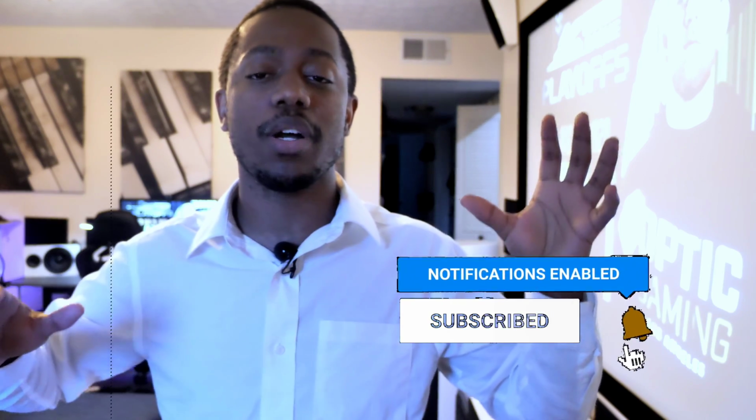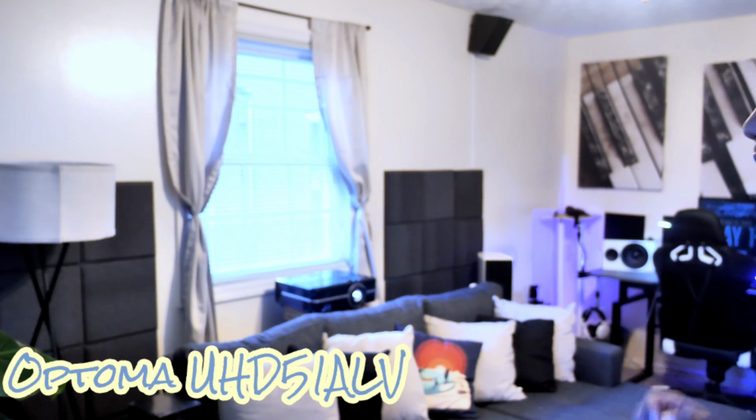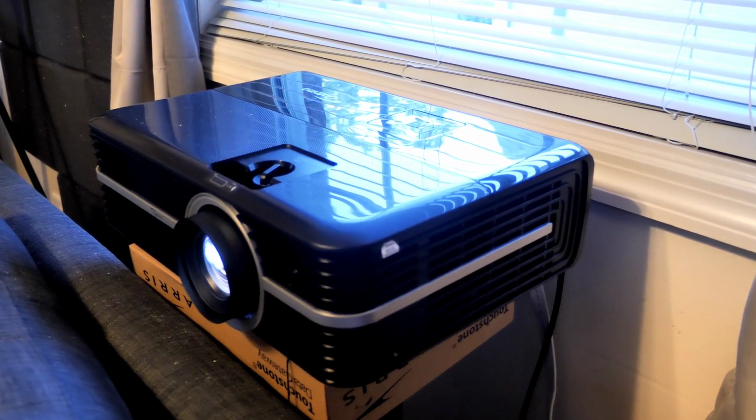So let's get started. I want to go ahead and start in the back of the room and make our way towards the front, because the juicy stuff's in the front of the room. Let's start over with the projector there, the Optoma UHD ALV, a 4K projector that I actually just got not long ago, maybe a month now that I've had it, pretty close to it. That is my pride and joy.